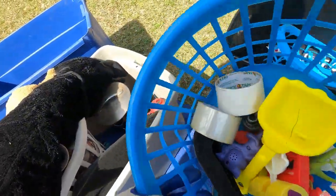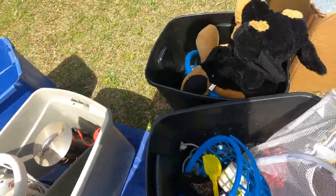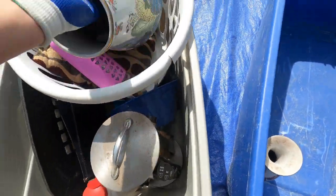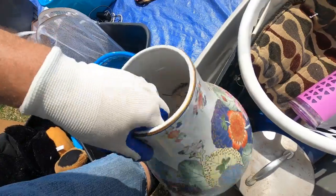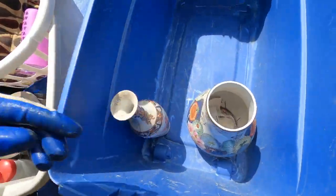Okay, got a roll of tape, an empty roll of tape, some kids' toys. There is a dog. Here is, ooh, that feels heavy. All right, here's a vase, said $29 on it. Pretty nice. Asian-inspired things. No, these are actual Asian. Made in China, it's got an Asian stamp. It's actually pretty. Got some gross stuff in there, but yeah.